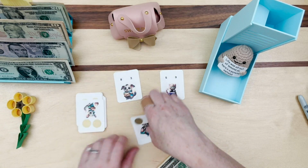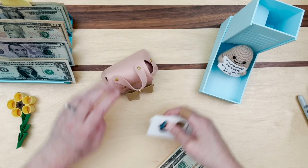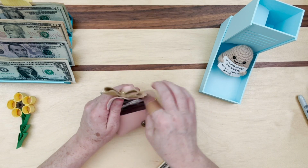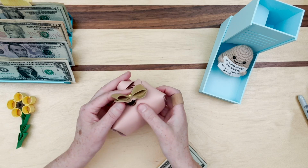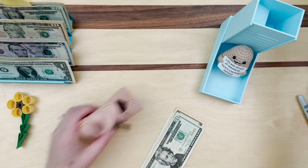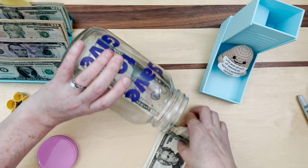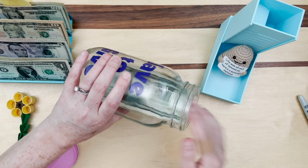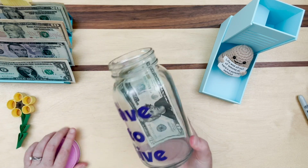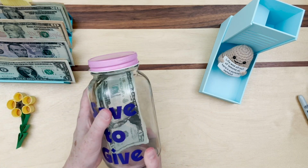So I'm going to put this one back because we haven't finished it. And we'll put that back in this cute little purse. And I love how it just clicks together, how it's magnetic. And then this will go in my Save to Give jar. And we will just put it right in there. So this will be a surprise because I have no idea how much this adds up to, but whatever it adds up to, that is going to Doug.